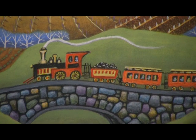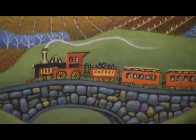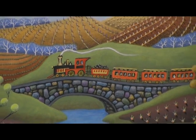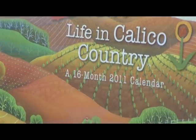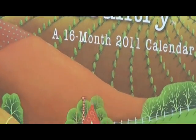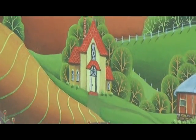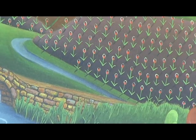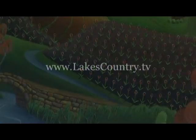A few days later, and this is Ellen's finished painting. Note the position of the coal car behind the engine as it crosses the Stone Arch Bridge. A new jigsaw puzzle and a 16-month calendar featuring Ellen's Calico Country paintings have recently been published and are now available just in time for holiday gift buying.